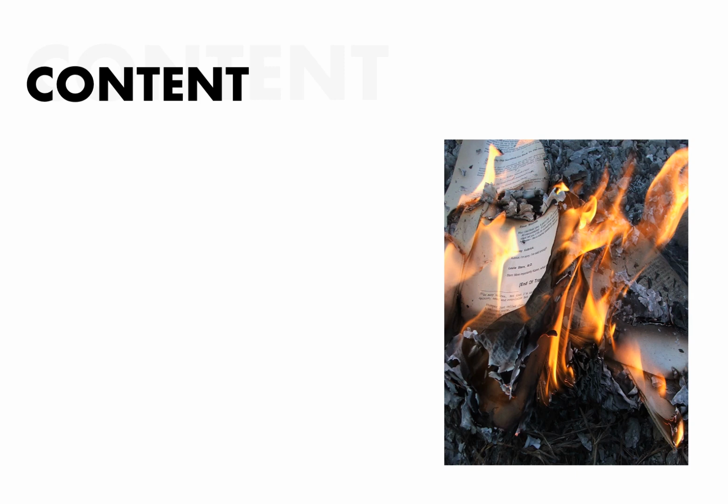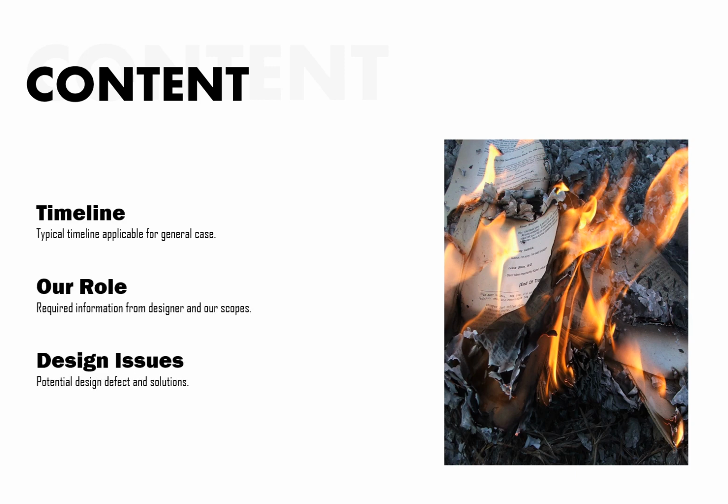The first part of the presentation will discuss the common timeline for a normal situation. Each stage is going to be discussed independently. Thereafter, I will differentiate between what is of designer's responsibility and what is of our scope. The last part will highlight potential defects that could occur in design and the valid solutions that can help overcoming such defects.